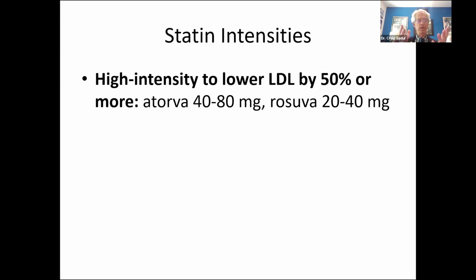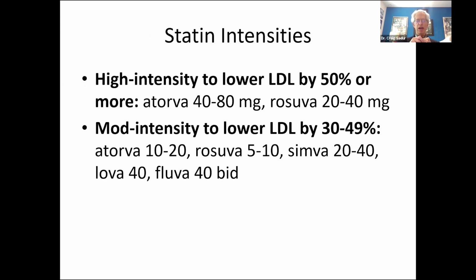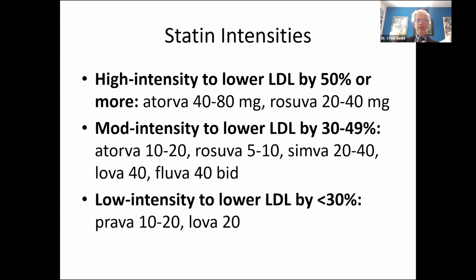And the two that fit that are on the market available are atorvastatin 40 to 80 milligrams once daily, or rosuvastatin 20 to 40 milligrams daily. The moderate intensity statins lower LDL by almost as much, 30 to 49%: atorvastatin 10 to 20 milligrams, rosuvastatin 5 to 10 milligrams, simvastatin 20 to 40 milligrams, lovastatin 40 milligrams, and those are all once daily, usually in the evening. But fluvastatin, if you give it, is 40 milligrams BID. And the low intensity, to lower the LDL by under 30%, would be pravastatin 10 to 20 milligrams or lovastatin 20 milligrams.